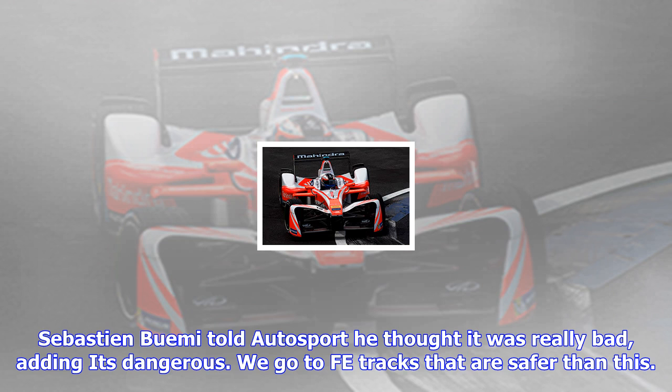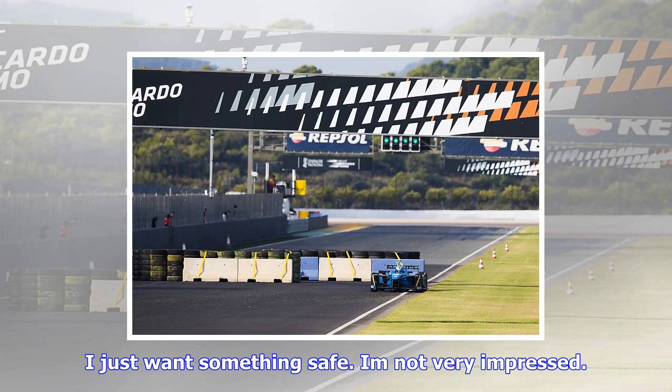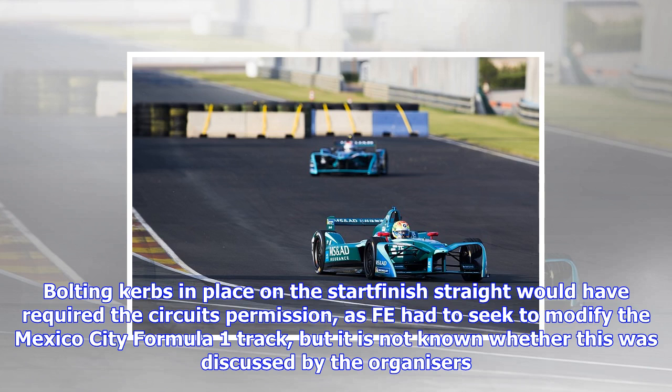Multiple drivers have raised concerns about the chicane, and DS Virgin driver Sam Bird caused a red flag by crashing there early in the afternoon. Sebastian Buemi told Autosport he thought it was really bad, adding it's dangerous. "We go to FIA tracks that are safer than this. They could have agreed with the circuit to give us proper curbs. I would have preferred to see this. I just want something safe.